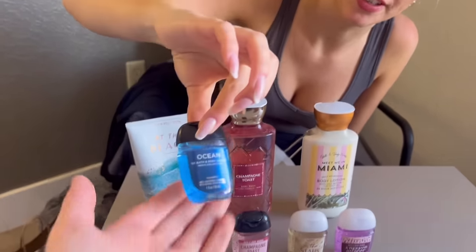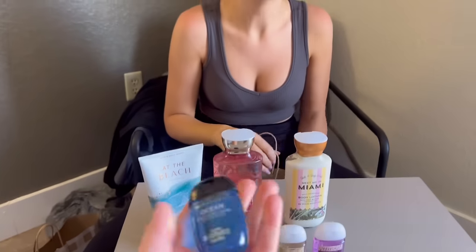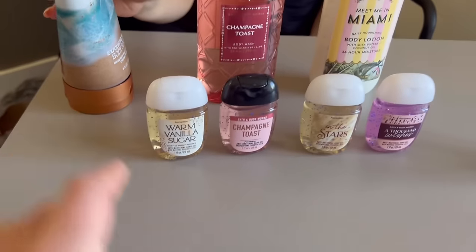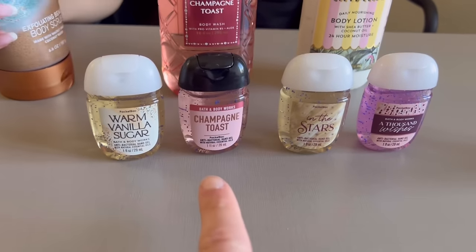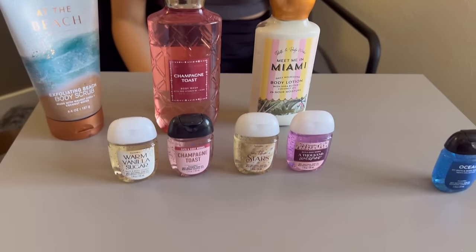I forgot to mention that one is actually for him. Oh yeah, I treated myself, I thought, why not? I'm always asking for Vicky, so yeah. Got my own now. Now, just quickly, I'll run through the pocket bags. So we have one vanilla sugar, champagne toast, in the stars, and the thousand wishes. And I know my mum loves all of them, so I thought I'd get you that.